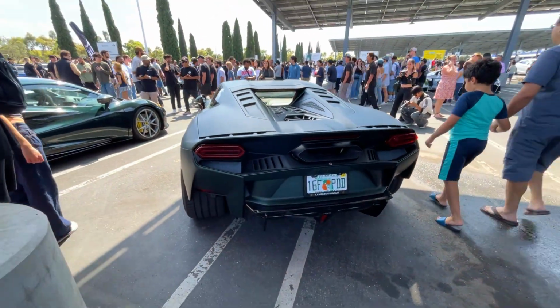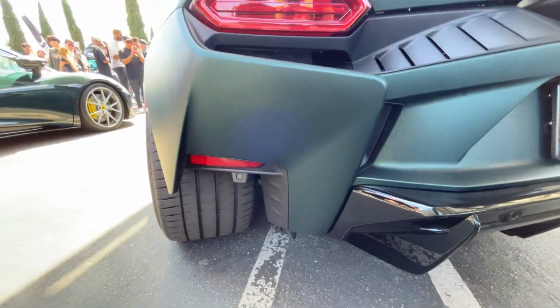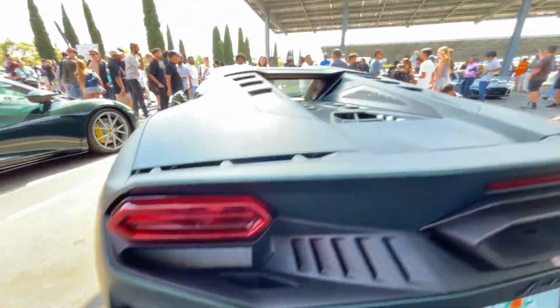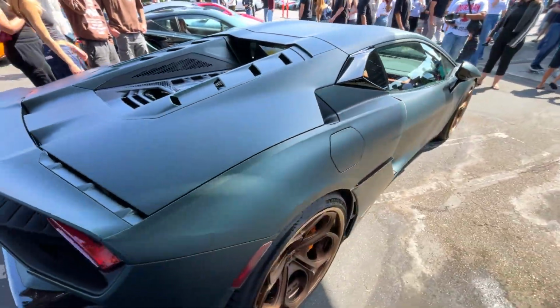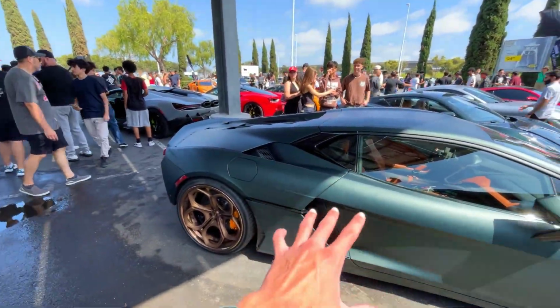And I'm loving these new designs and everything. And obviously the exposed wheel right here. Don't get behind these on the freeway. That will kick up rocks against your window. But wow. One of the best Temerarios I think we've ever seen. And we've seen a few.